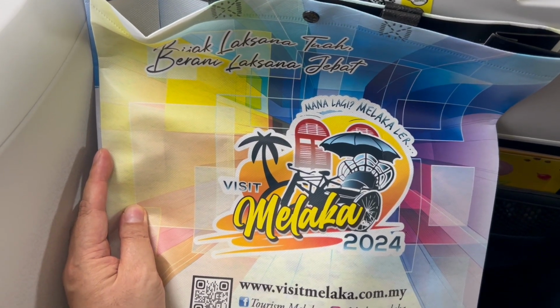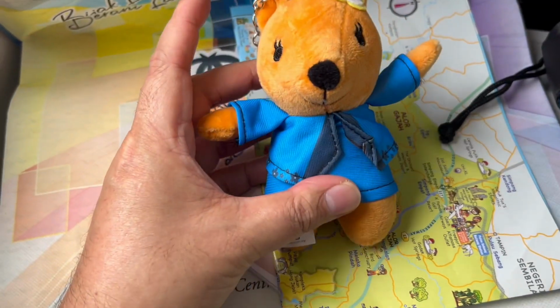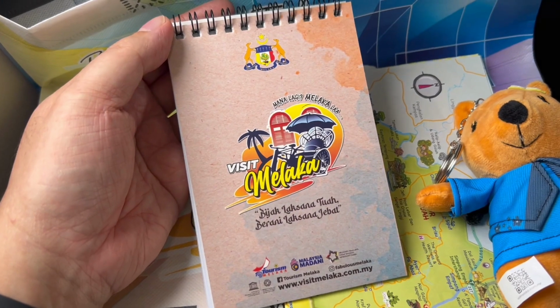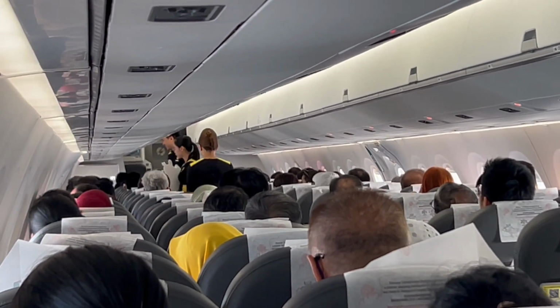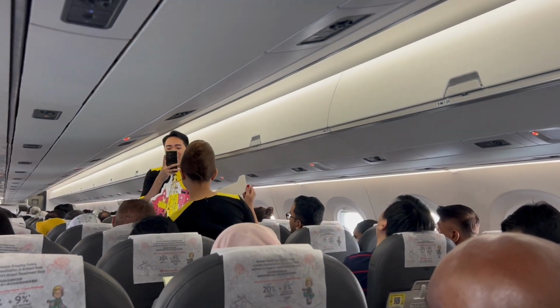If you're wondering what was in the goodie bag given earlier: a small face towel, soft toy, which is the Melaka state mascot, the mouse deer, notebook, and a map of the state. We will also be coming around with Scoot motorboards for photo taking. Please feel free to take as many photos as you like. Since it was an inaugural flight, the crew announced that they would be going through the cabin with promo boards for selfies, and of course I had to join in.